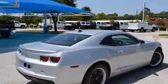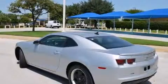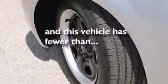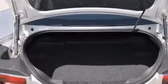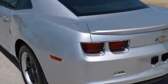All of the following features are included: air conditioning, cruise control, full power accessories, a digital information center, side impact airbags, a rear window defroster, a CD player, traction control, keyless entry, and this vehicle has fewer than 22,000 miles on the odometer. With an EPA estimated rating of 30 miles per gallon on the highway, this vehicle does not compromise its fuel efficiency for size, comfort, or fun.